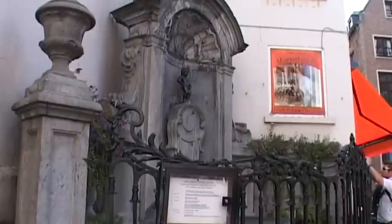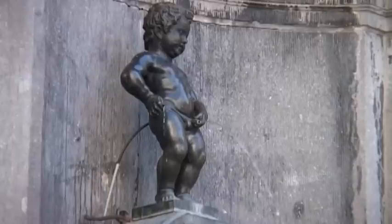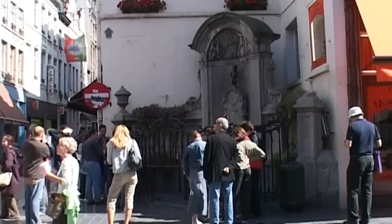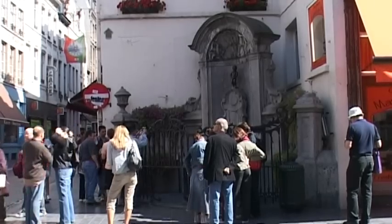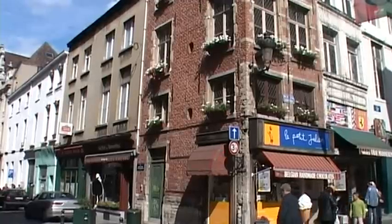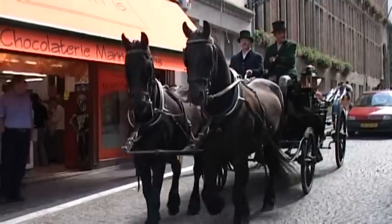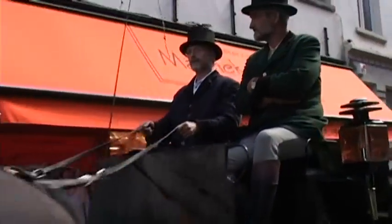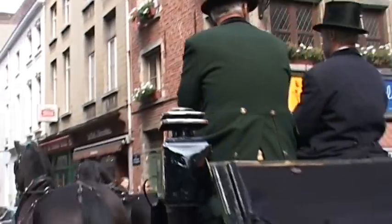According to legend, the son of a duke did the same during a battle, and that is the scene supposedly depicted by the bronze sculpture created by Jérôme Duquesnoy. Visiting heads of state usually donate a miniature version of their country's national dress as a present for the statue, and the exhibit of these costumes is on display at the Maison du Roi. Nearby, in Rue de Boucher, there's a female counterpart of Menneken Pils called Jeanneke Pils, put up in 1987.